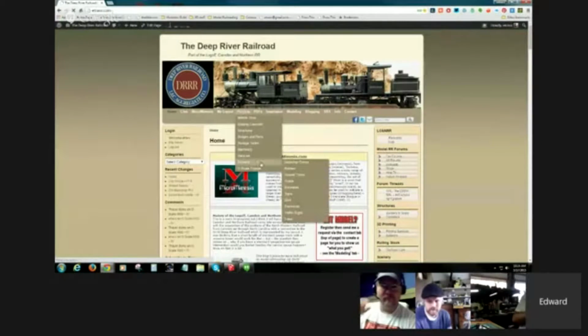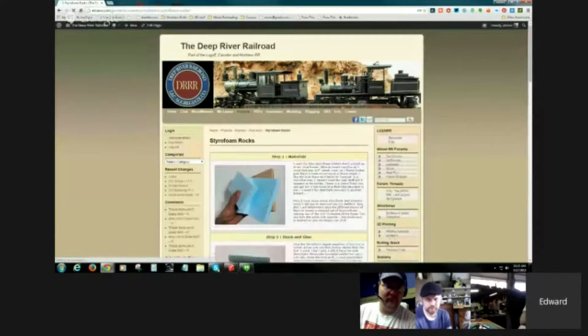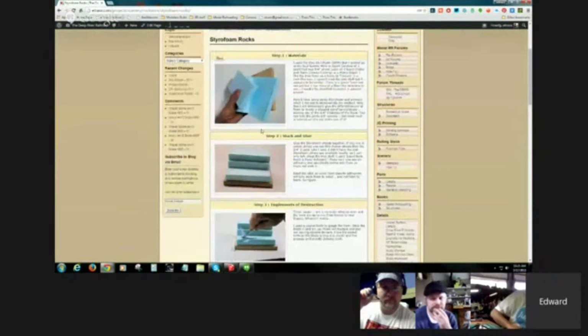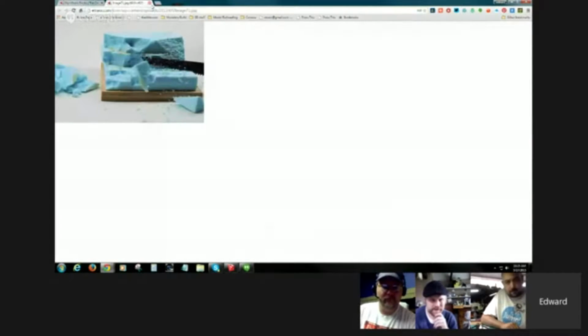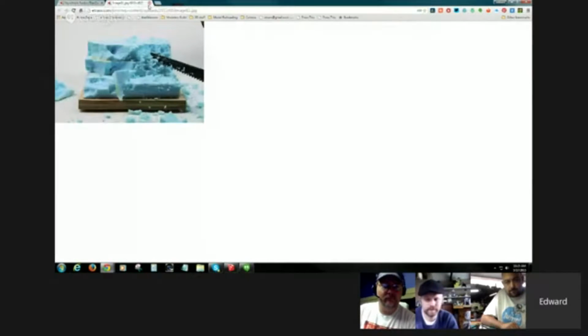I've got an example here in my Styrofoam Rocks tutorial on my website. Anyway, I go through how to make rock. People get all bent out of shape about, oh, how do I make rocks, and how much does it cost, and all this. And it's like, dude, chill out. This is just some blue styrofoam, like you buy at Lowe's. And you can see the real fancy tools I'm using, right? It's really complicated.